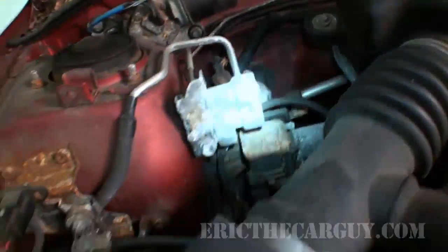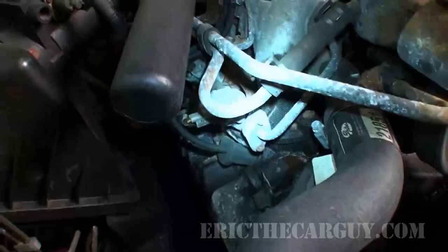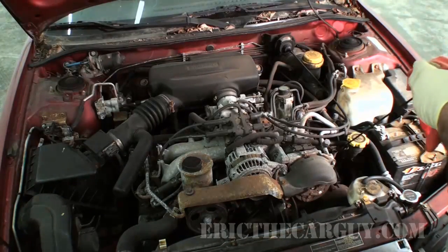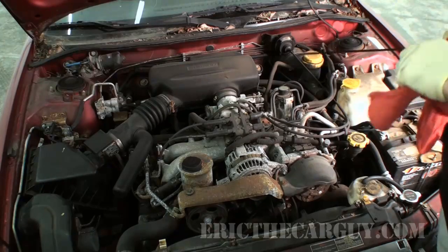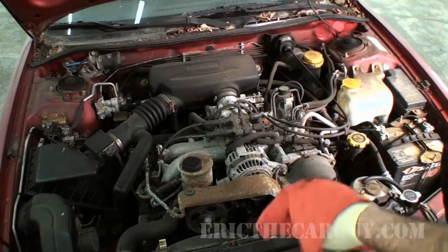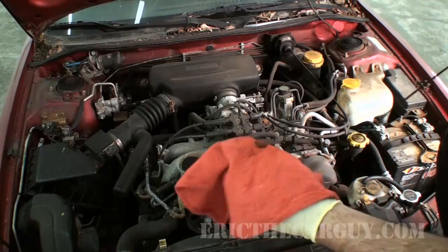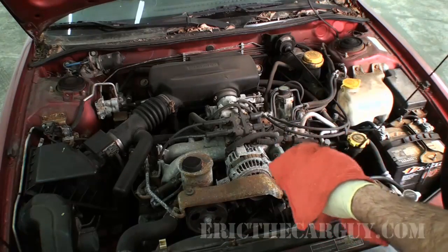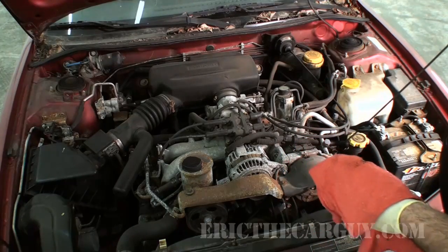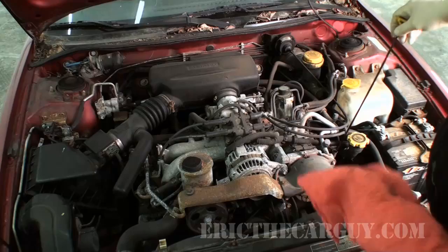But now, let's check the fluids. And we'll start with our best friend, oil. Old oil is just a sign that the oil has not been changed. It's probably one of the number one indicators of what we were talking about, pride of ownership. So if it looks like the oil has not been changed in some time, or the oil looks very old, that's something that you should take into consideration.